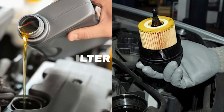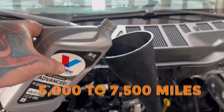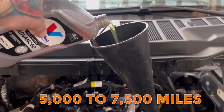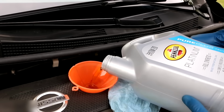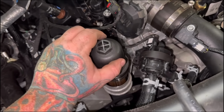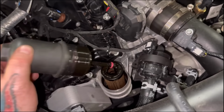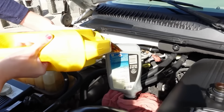Engine oil and oil filter. Most cars need an oil change every 5,000 to 7,500 miles, but it can vary based on how you drive and what oil you use. If the oil looks dark or gritty, it's time to change it. Also, have the oil filter checked for dirt, damage, or leaks. Clean oil keeps your engine running smooth and strong.